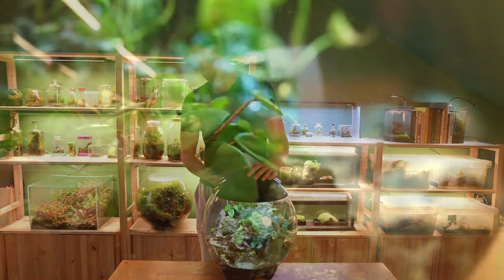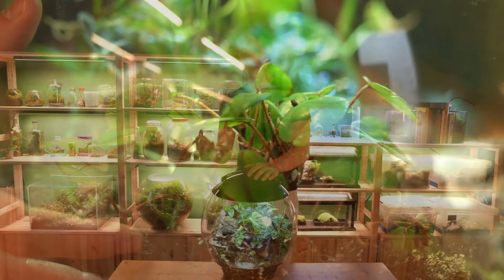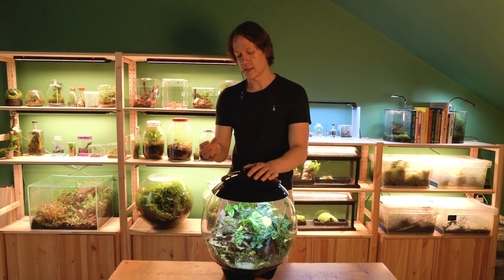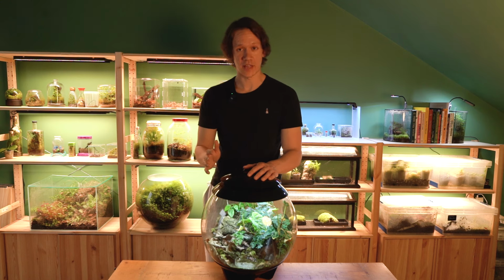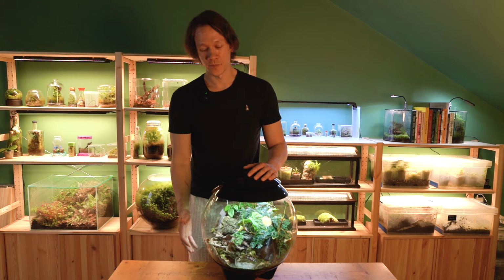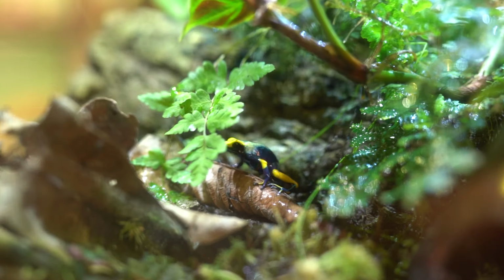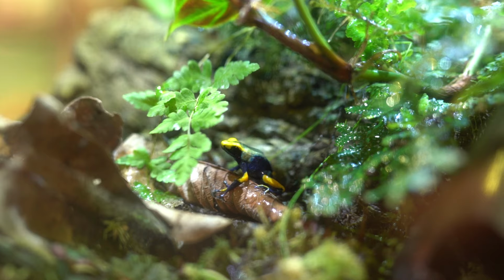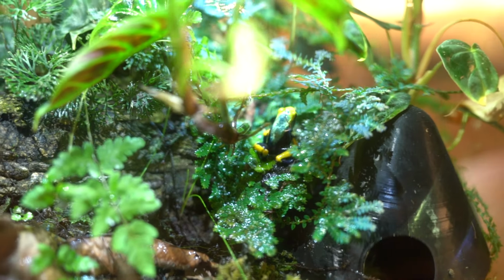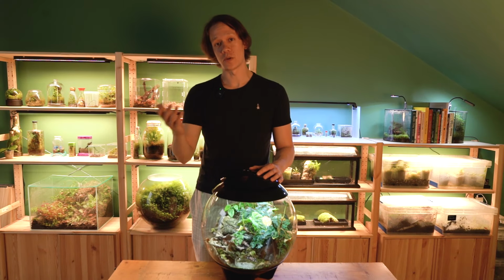At the back is a Begonia scholzii, and again, a really beautiful small leaf begonia that will flower profusely, and the biOrb Air is perfect for that. At the front, I have lots of leaf litter, because inside this biOrb Air are 2 very beautiful dart frogs. Now, they're only living the first few months of their lives in here, and once they reach a certain level of maturity, I'm going to move them to another tank.